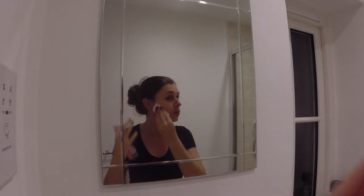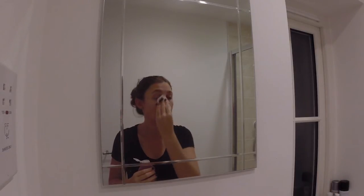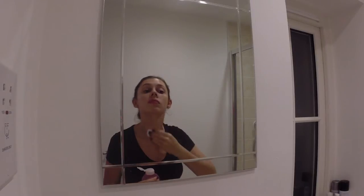Again, I use this on a little cotton pad, wipe it all over my face, make sure all the cleanser is gone. I'm not really sure what toner I would use if I didn't have this. Toner is really confusing to me, I don't understand what it does. I know it rebalances your pH level, but yeah, this is okay for the time being. I wouldn't spend a lot of money on toner.